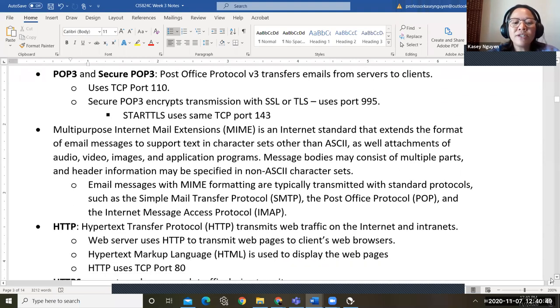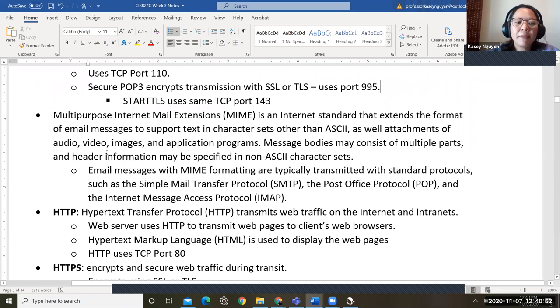Another protocol that's used for email is MIME. I forgot to highlight this. So MIME is an extension of your messages that would support ASCII text, attachment, video, images, application. So when you're sending an attachment to a person, like a funny picture, like a GIF, or if you're sending voice messages, you are actually using MIME, okay?